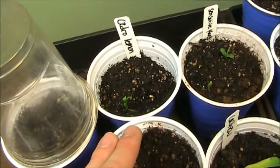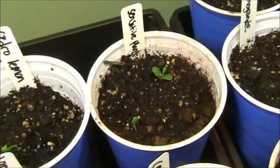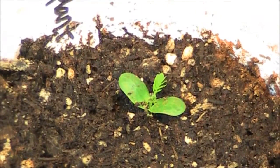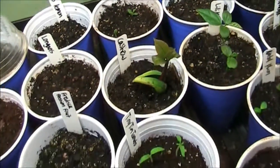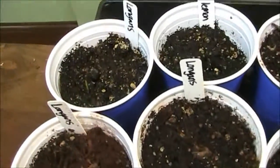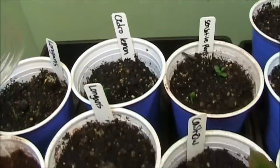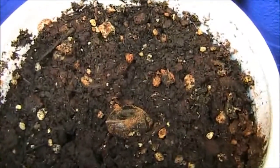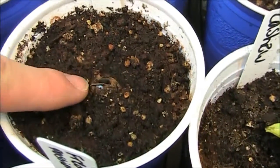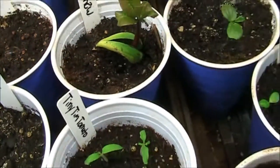Back here I have 1 more cedro lemon that sprouted, and I want to bring you guys in really close to see what this is here. Hopefully that focuses. There we go. That's a sensitive plant. And I know a lot of you guys have been wanting me to grow them, so I did grow them. Next is the longan. I got a couple seeds from a viewer that sent them, and this is what they look like before they sprout. They get this little crack right here, and then it shoots up this little weird shoot thingy.